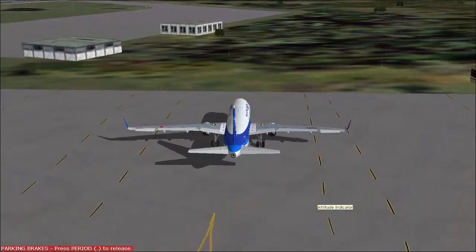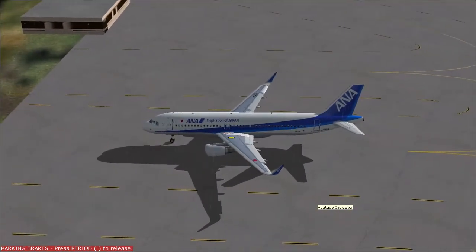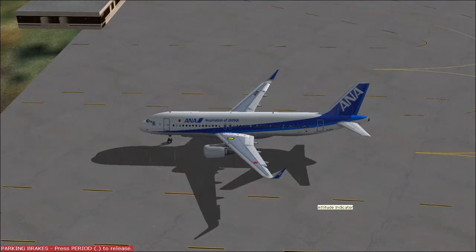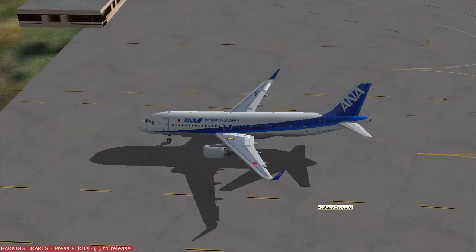Much more fuel efficient than the original A320 with the CFM56 engines. And it has a slightly longer range, more than enough range to get to Narita International in Japan, which is where we're heading. Narita International, of course, being the newer airport in Japan, we want to land there. There's another airport in Tokyo called Haneda, and it's the older airport of the two. They're both still in use, but Narita being a little bit closer to us, we go with that one.